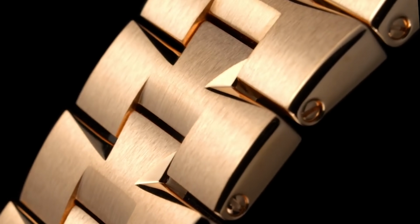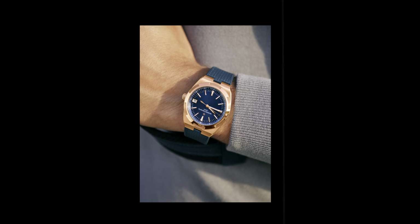Now, I would actually take the bracelet off this watch and put the blue rubber strap on it because I think that looks a lot nicer and I'd be a little bit less scared to damage it. But I do think with the bracelet, this is the perfect dress sports watch. And I don't say that lightly.